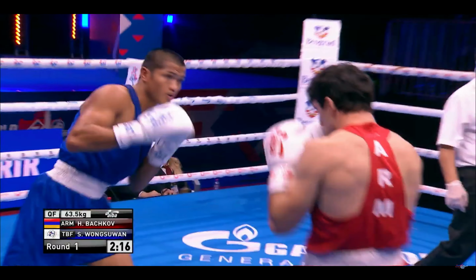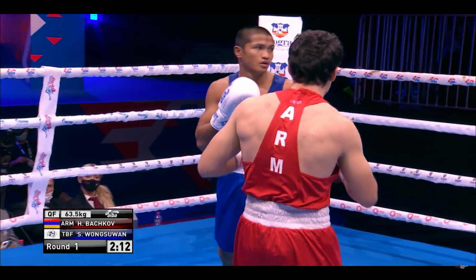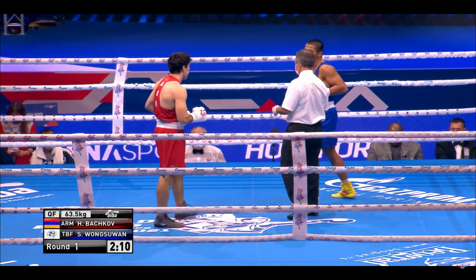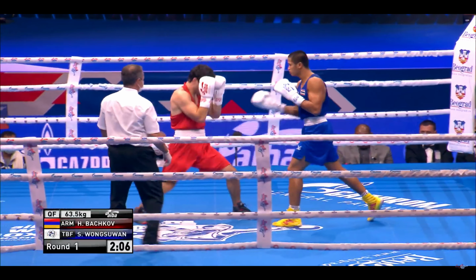Just a little tilt to the left-hand side there from Bachkov and then through the left hand. He'll look to make you miss by fractions. The left hand was a bit low actually, that from Wongsuwan. The referee has a quick word about it.